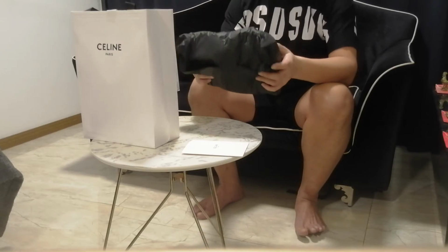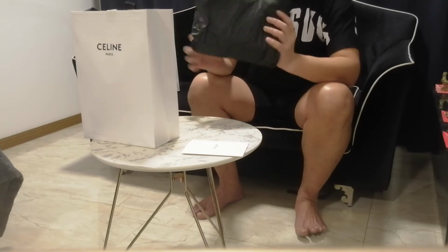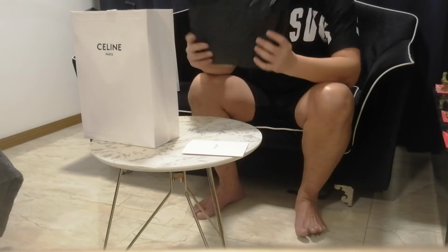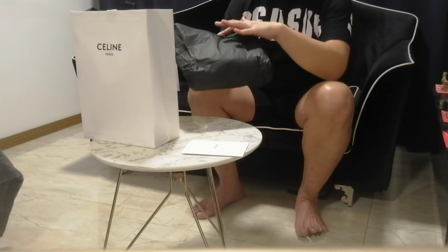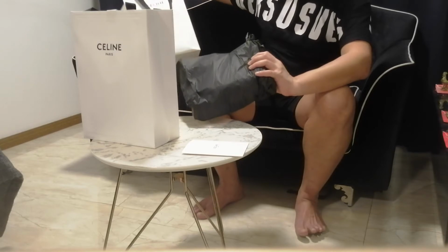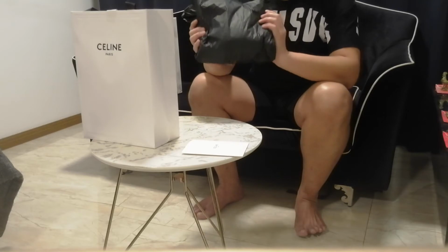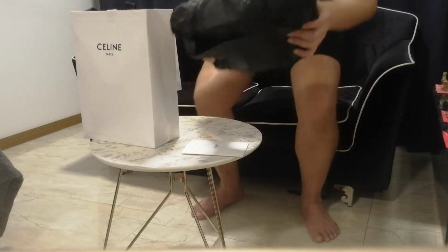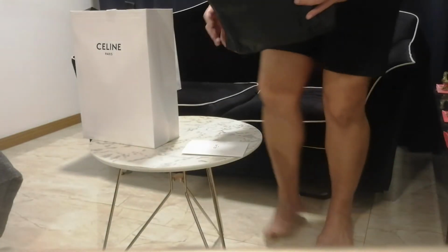You can see this packaging is ready to wear. They do not have a box for this, so they will just wrap it with paper. There is a black sticker on it. Usually the paper bag has a white sticker, but this one is a black sticker. Maybe I show you nearer before I unwrap it. It's just black, wrapped up in the paper, and the Celine logo is printed on this sticker.